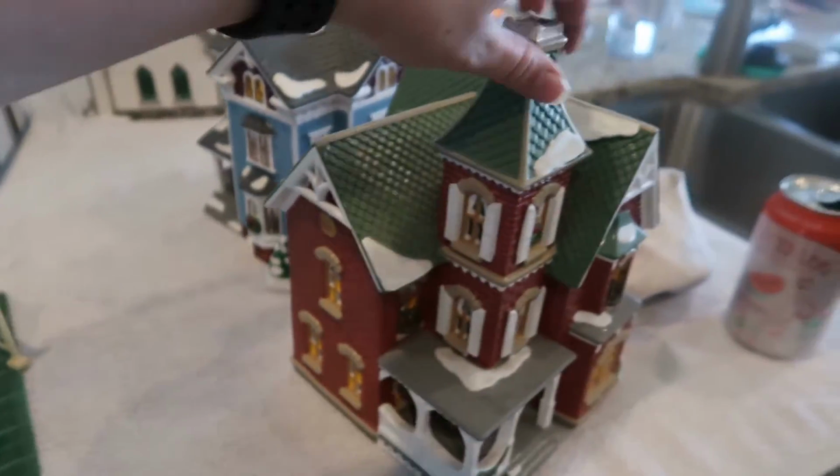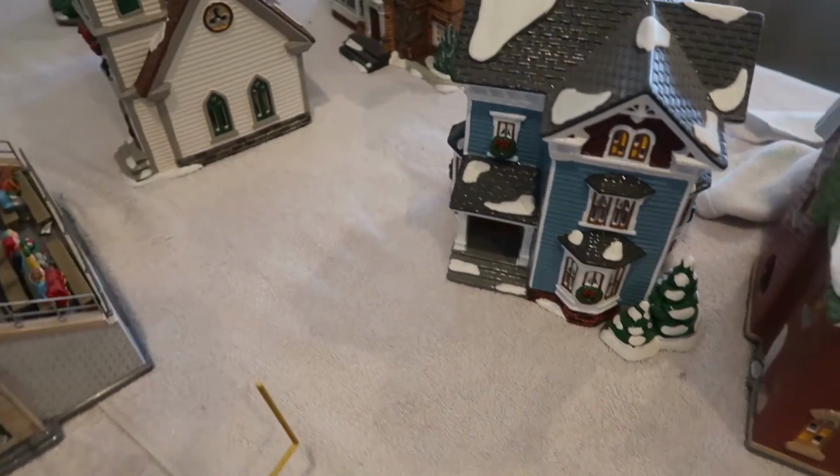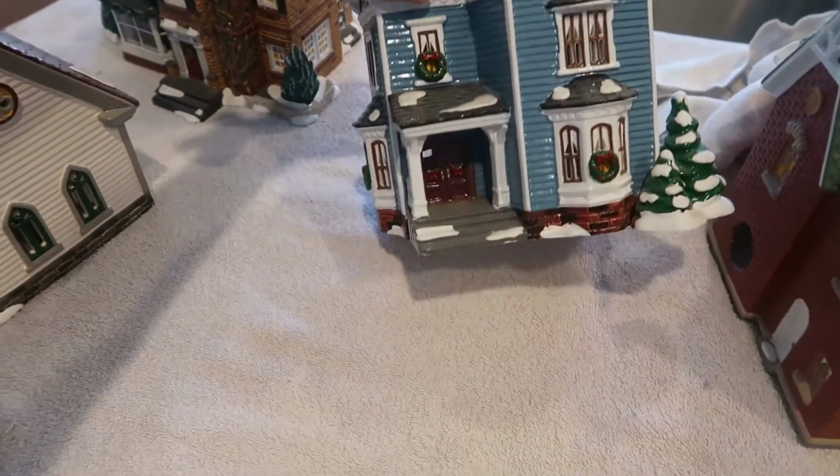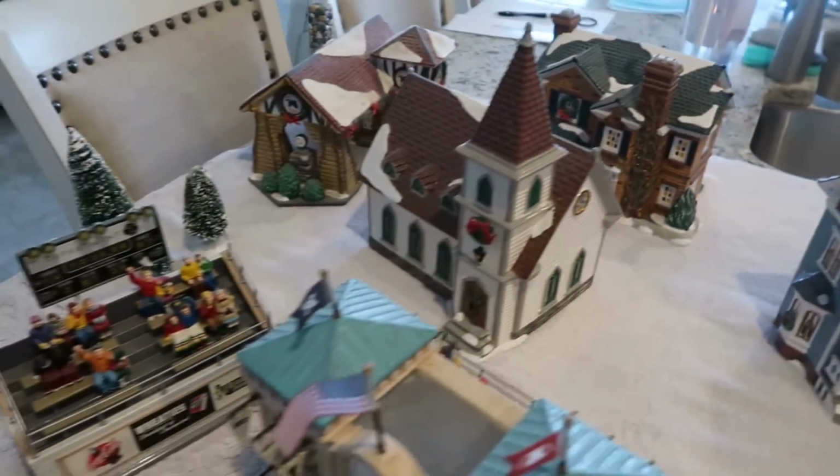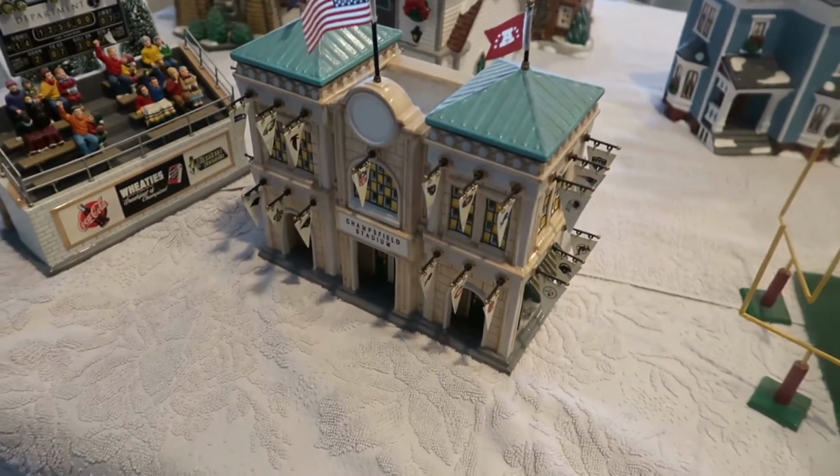Then we've got a really cute Victorian style house. And I love this house too because I like the porch. I think it's cute. But anyway, these definitely need some more attention than the last ones did. So I'm gonna get to work.